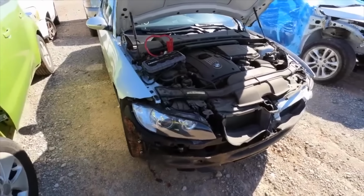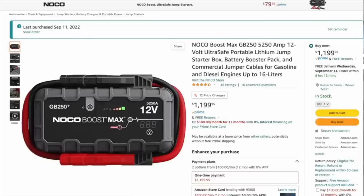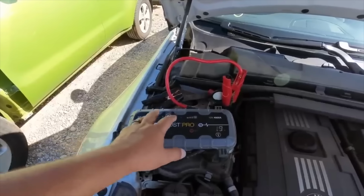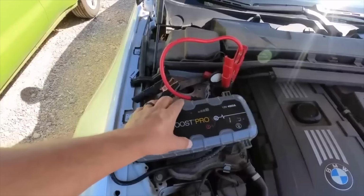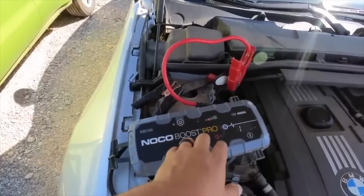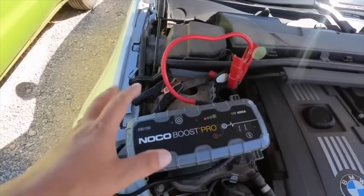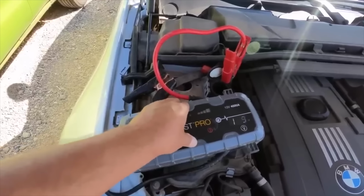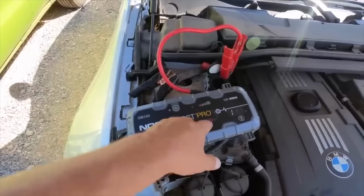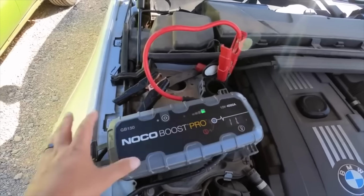So what I did is I did something really crazy the other day, and I ordered the new NOCO Boost Max. It's a GB250 Plus, and it was $1,300 after tax. These things generally run me about $250, $300 on Amazon. So if you want one of these, I'm telling you, if you're going to buy one, don't cheap out. Don't get the GB50 or the 40 or any of that stuff. Don't bother with it. I know they're cheaper. Trust me when I tell you, if you really want something that's going to jumpstart almost anything and last a long time, because you're not going to be jumpstarting 50 cars a week, right? This right here probably lasts you forever.